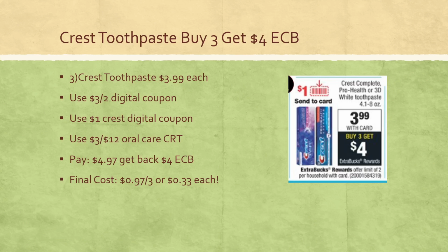You get back the $4 extra buck. Final cost is just 97 cents for 3 tubes of toothpaste, or about 33 cents each. So definitely a great deal for some toothpaste.